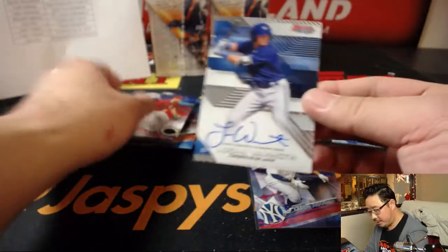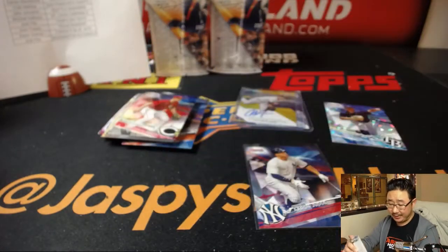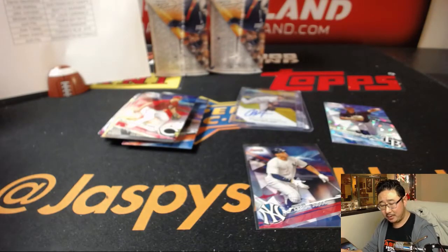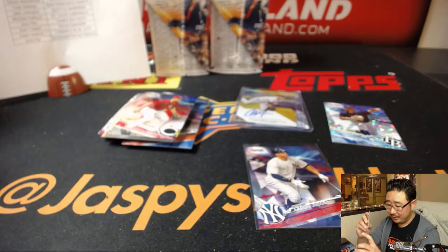Sixteen out of 50. Logan Warmoth. I think this company might still exist, Warmoth, for you musicians out there. I think Warmoth used to have, they sell guitar parts.